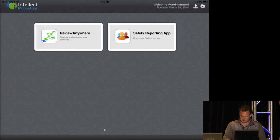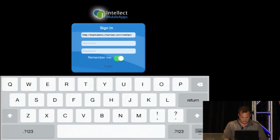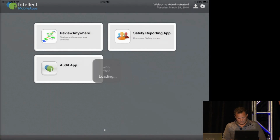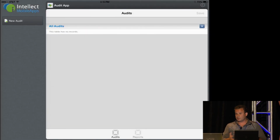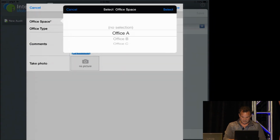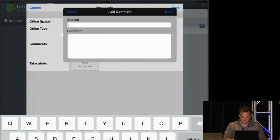So what I'm going to do now is just exit the app and log back in. So pretty much when the user refreshes the session, there's the new app that shows up there. And I can launch it now. It's all blank, but everything is set up. There's the 2 pages there. I can even update the icons and have icons in there. So let's go ahead and enter a new audit. So select. This is all now native and fully functioning. You can enter notes.